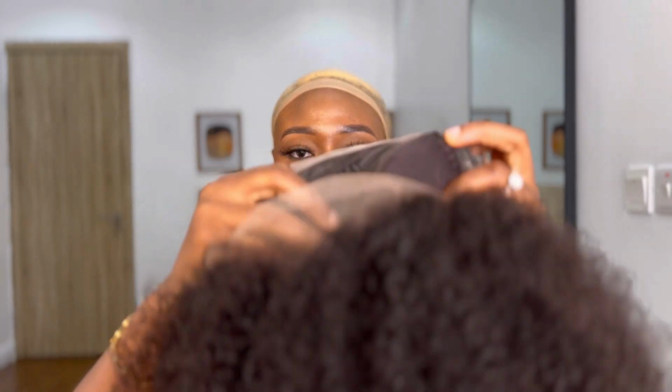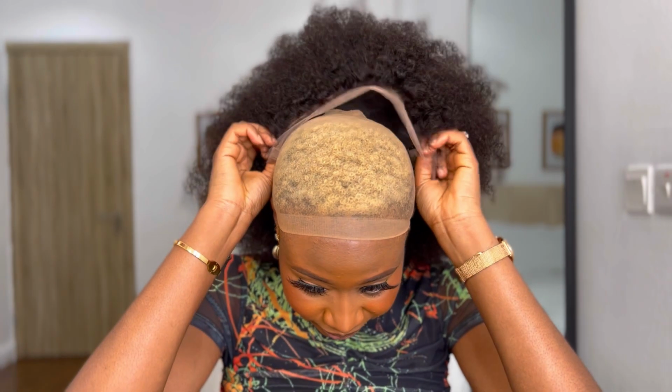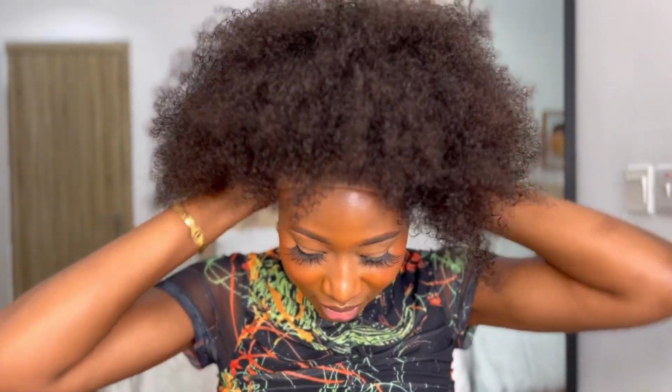So I'm going to use these combs to hold it inside my hair. I think I have about 1, 2, 3, 4. I have 4 of it. So let's try that. I need to cut this lace too. How am I looking?